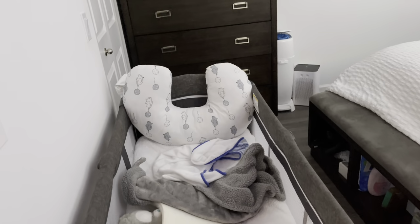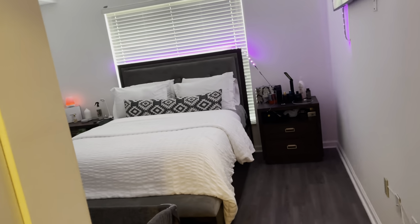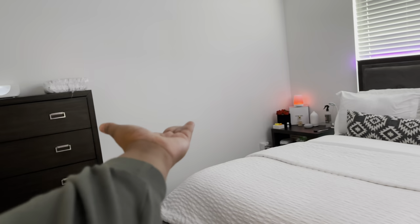Yeah, it's a different feel, a different vibe, and I like it. It's just different than what I'm used to. Then, I mean, y'all saw how the bed was. It was over there. It's a different feel. So, yeah.